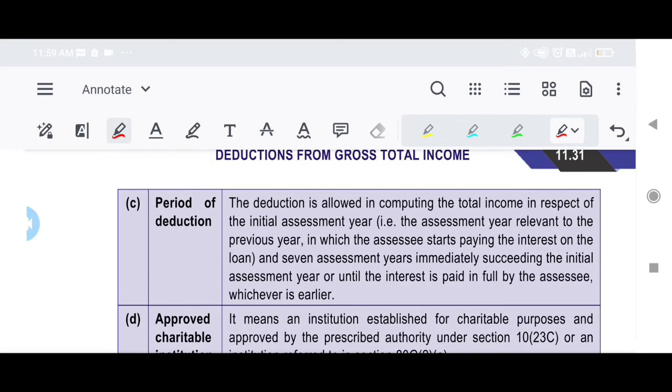The period of deduction is allowed in computing the total income in respect of the initial assessment year, meaning the assessment year relevant to the previous year in which the assessee starts paying the interest on the loan, and 7 years immediately succeeding the initial assessment year or until the interest is paid in full by the assessee, whichever is earlier. So either it can be 8 years, or if the assessee pays the interest within 5 years, he closes the loan.